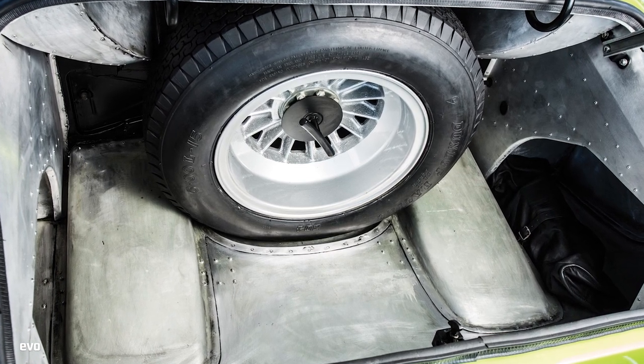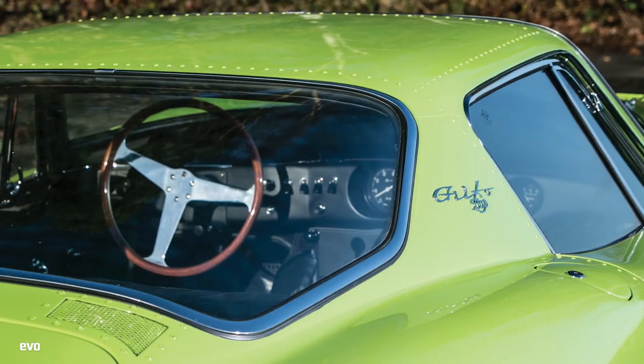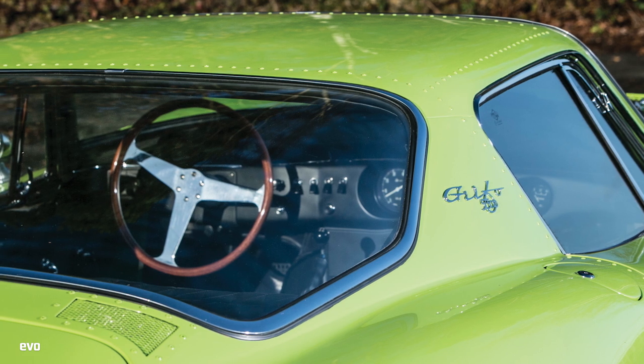And the example we're offering in Paris was recently restored by marque specialists in Italy, finished in its original shade of Mela Verde, dubbed as the Green Apple. And having driven this car, they sound just amazing.